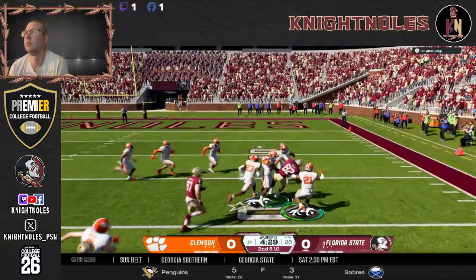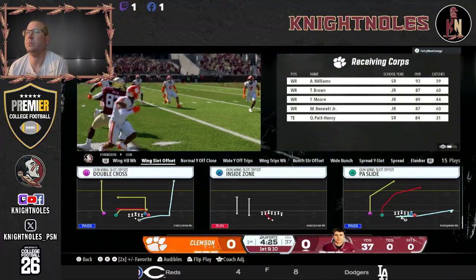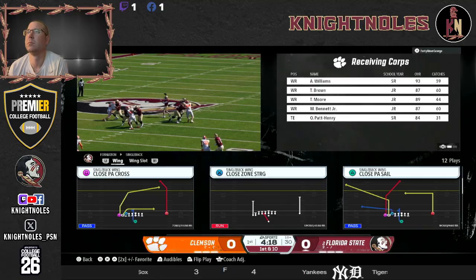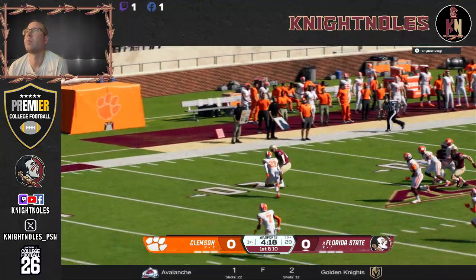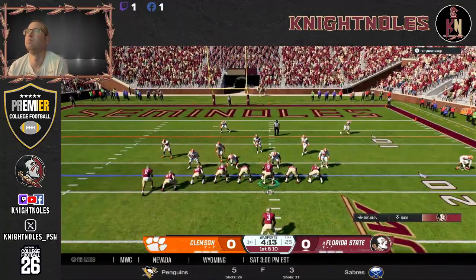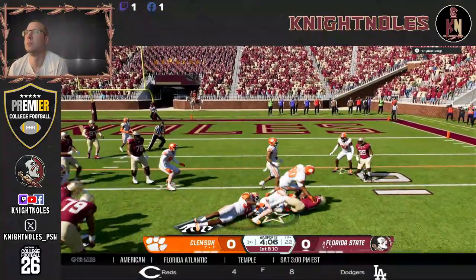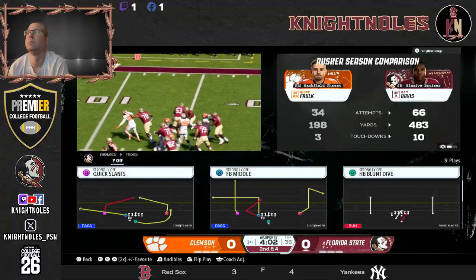There he goes! And he picks up the 1st down, but he will remember the price he paid after that hit. This defense is flying around with bad intentions. How about the stick the defender just laid on the tight end? The Seminoles will line it up on 1st and 10. The give to Davis. He's dragged down at the 12 as they try to cash in on this red zone opportunity.